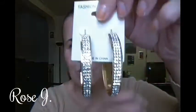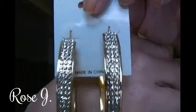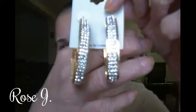And I need these also. I know I get some stuff like this for date nights and stuff. And I also use them for videos. That's what these look like. They're gold tone. Look at the shape. I like them. They're beautiful.